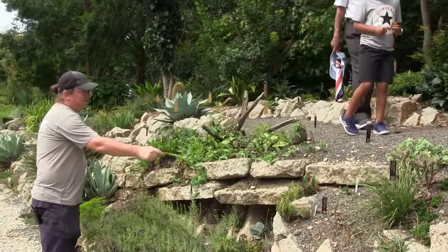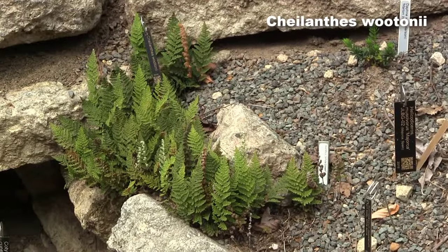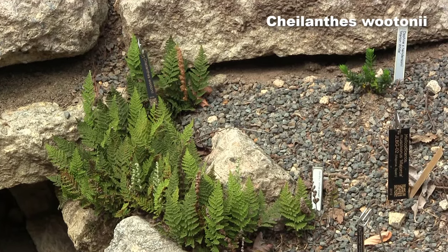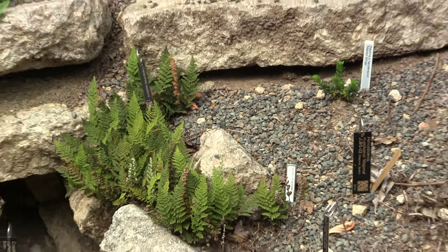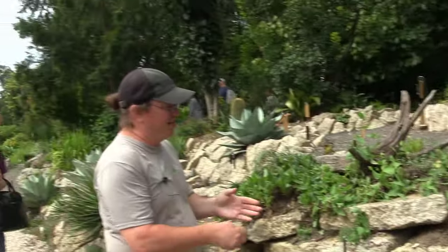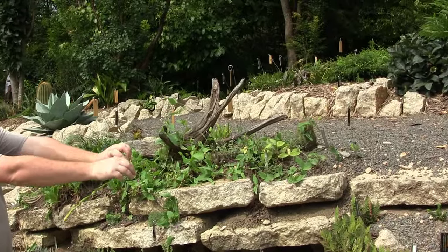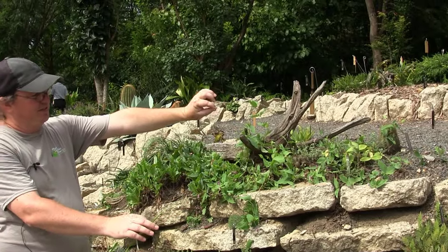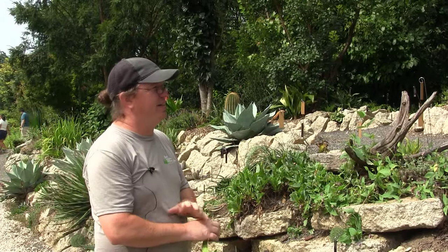And here's another dryland fern. This is Cheilanthes wootonii. This is a little short lip fern from Arizona, and it just grows in the cracks of the rocks. And you know, not all ferns want wet. Too much wet will absolutely kill that plant. It's running through the cracks, and we planted one little piece and it went along the crack and climbed up the hill, and it's absolutely happy. This is unirrigated and completely dry.